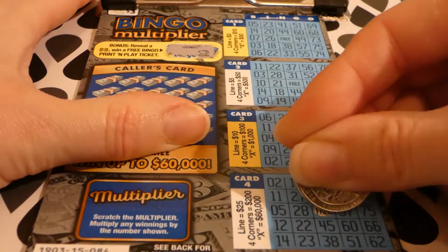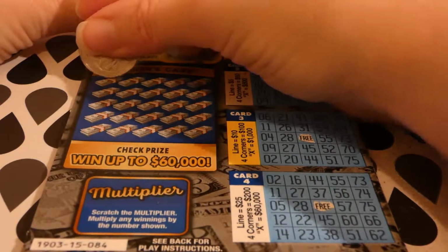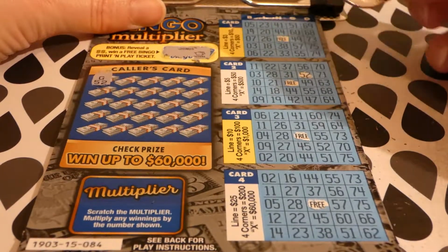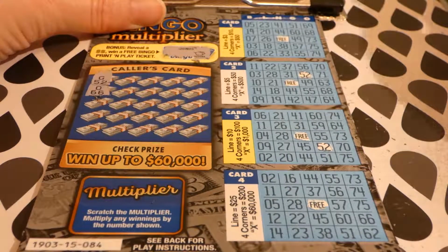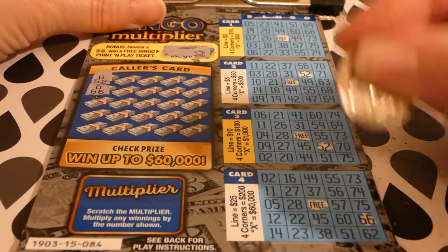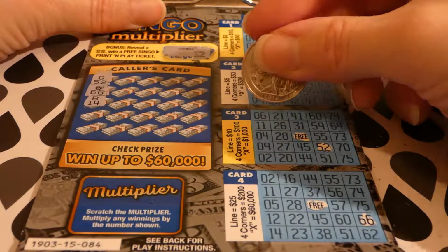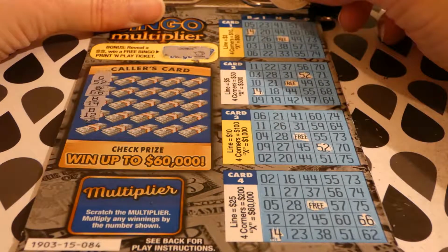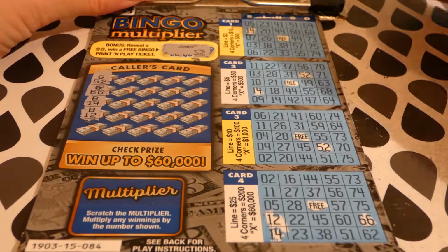So we go ahead and scratch these little free spots. And I'm tired. So if I miss a number, I'm sorry, that's just the way it is. G52. I'll probably put it in the comments if I miss something and I figure it out. So O66. But in order for me to get through 3, I'm going to have to really go fast. B14. There's a corner. B12. Oh, I do have a 12. I was like, I don't have any 12s. I have a lot of 11s.